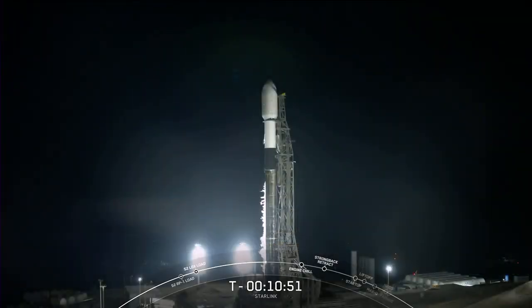The latest weather forecast is favorable for liftoff. The vehicle, satellites, weather, and range are all looking good for an on-time liftoff just a few minutes from now.